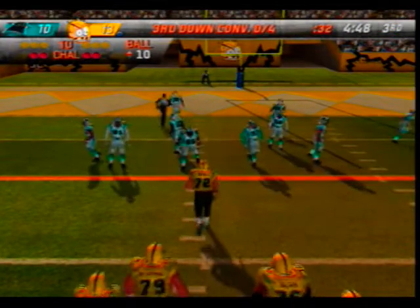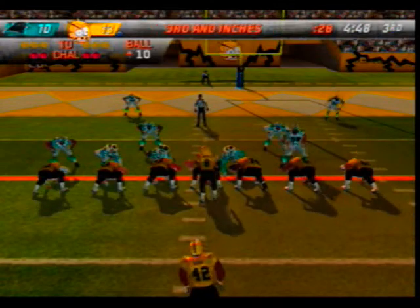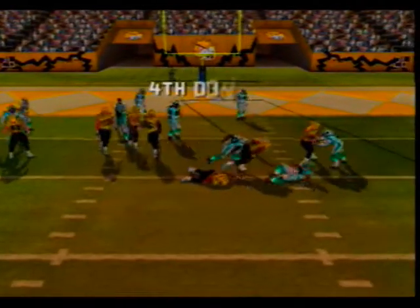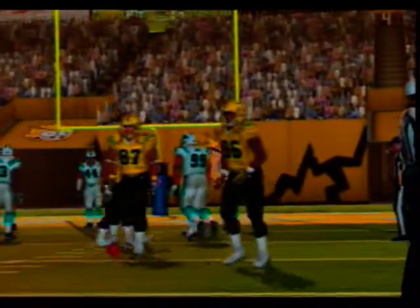And this is the ninth play of this drive. Ball on the 10-yard line. Dixon, the lone setback. Hand off to the tailback. He comes up to make the play. They can't get the first down, but they're in field goal range.